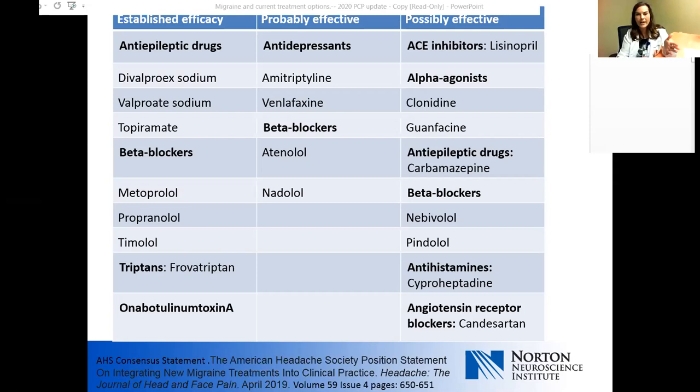As you go down, this is where you'll also see some of the meds I didn't mention earlier, like the antihistamine cyproheptadine, and other anti-epileptics like carbamazepine. You'll see that the CGRP monoclonals aren't on this, but they do have established efficacy, as I showed earlier.